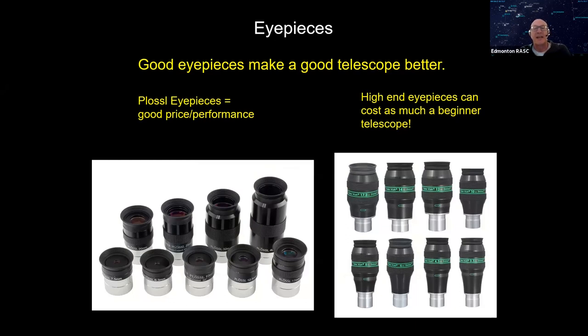The Plössl is a type of eyepiece. They come in all sorts of sizes and configurations, and they probably have the best price performance ratio. They're not gonna break the bank trying to buy them, but they will perform better than the stock ones you typically get with the lower price telescopes.